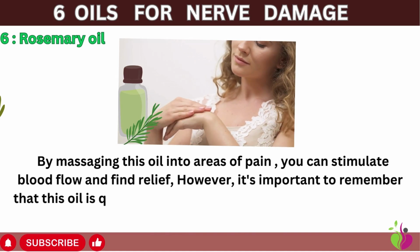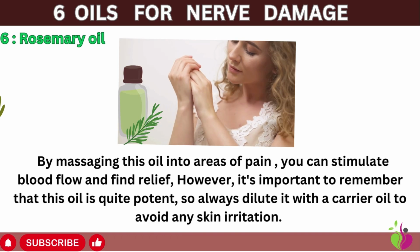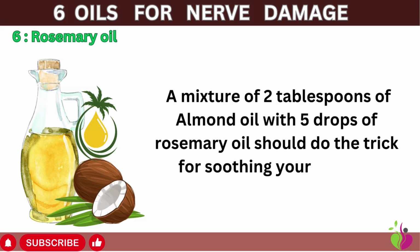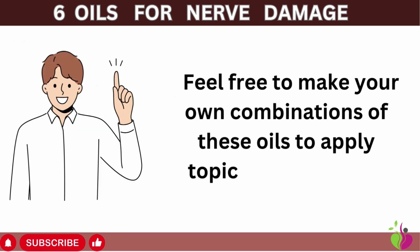However, it's important to remember that this oil is quite potent, so always dilute it with a carrier oil to avoid any skin irritation. A mixture of 2 tablespoons of almond oil with 5 drops of rosemary oil should do the trick for soothing your nerves. Feel free to make your own combinations of these oils to apply topically to the skin.